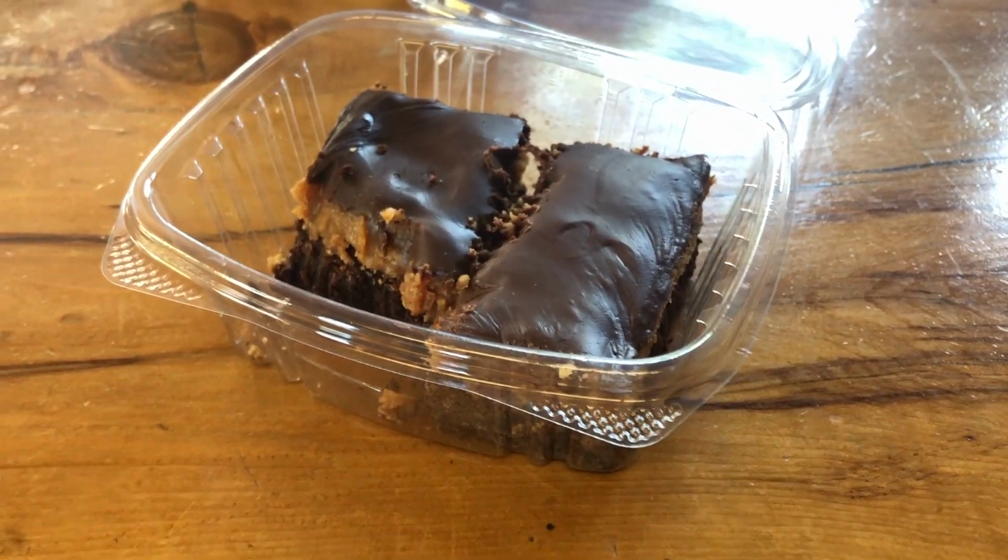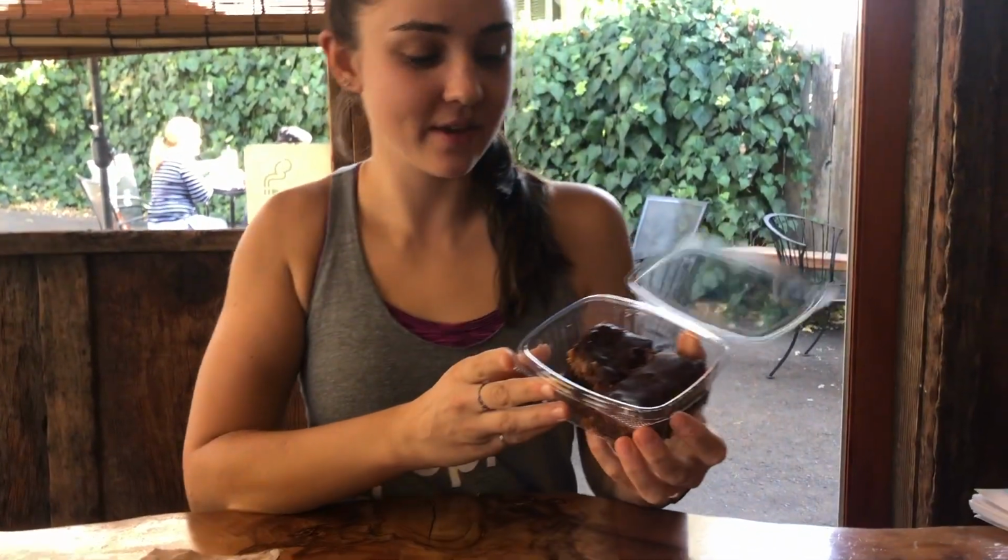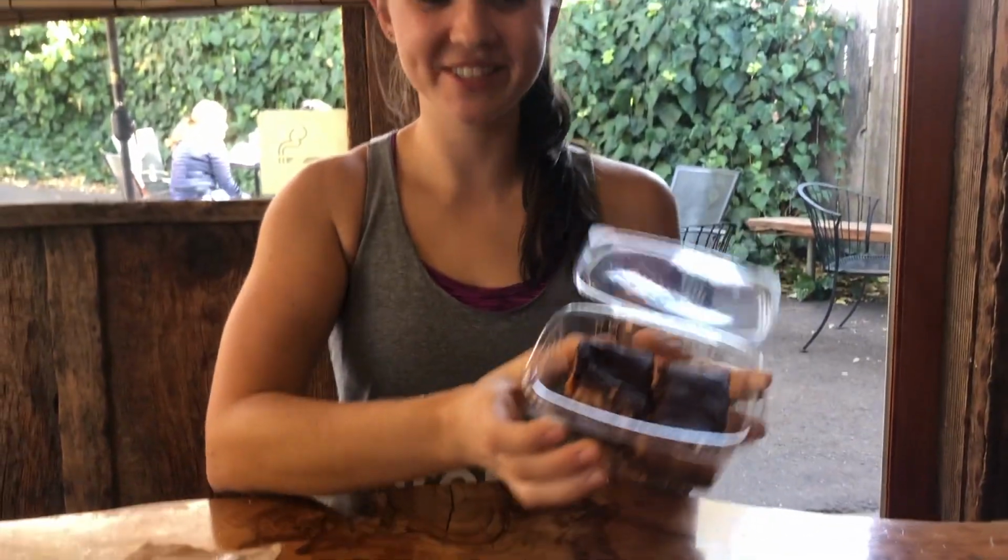We got a vegan brownie and I'm here with my friend Kira. Hello. So this is the peanut butter vegan fudge delight. Yeah, fudge brownie delight. It's really rich. Mm. That brownie was very rich. And so we're gonna go on a walk right now before we do some exercising.